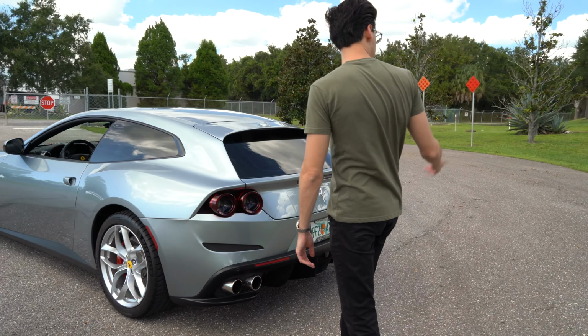A 3.9 liter twin turbo V8, 601 brake horsepower, 560 foot-pounds of torque. Let's do a quick second gear pull. She's not slow. She moves 0 to 60 in 3.5 seconds. Top speed 199 miles an hour, and the fact that you can do that with four adults in the car, it can bring along all the homies.